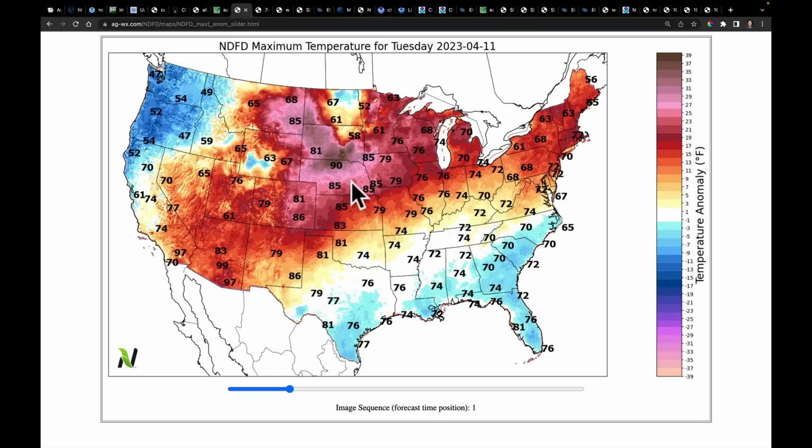What I see here is that we're going to have 90s possible in parts of Nebraska, maybe creeping in on South Dakota. Now, will we break fully into the 90s? I'm just saying it's hot. That's 30 to some places almost 40 degrees warmer than normal. It's warmer here than it is in Florida tomorrow.